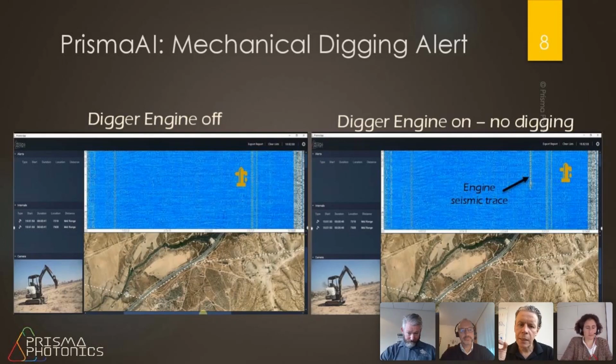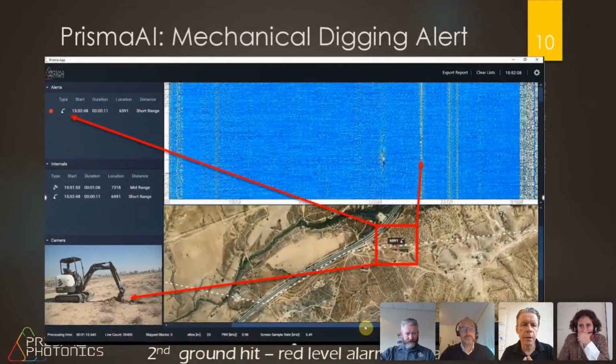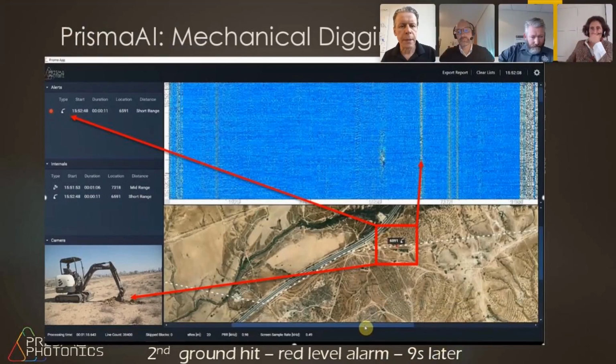Let's see what's happening on the right side once the digger turned the engine on. Once it's turned the engine on, we can immediately detect the digger and we know that there is something. But if we give an alert right now, there would probably be a lot of false alarms because there are a lot of other events with similar signature. So right now we know that the engine is on. Next step, the digger starts digging. After the first ground hit, the first digging activity, we turn it into what we call a yellow event. It's not yet an alert, but we start to build the story. We see engine, we see first digging, and after the second digging, we have a high level of confidence to say, okay, this is an alert, and we can classify it. We can say that it's a digger. We know the exact location, and we can assure that because we classified it properly, the false alarm rate or the nuisance alarm rate is very, very low.